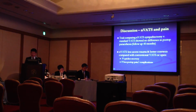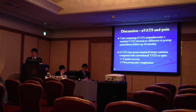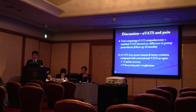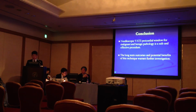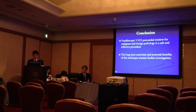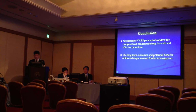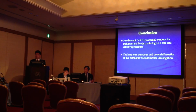So needlescopic VATS on the surface appears to be associated with less access trauma and better cosmesis, with smaller wounds compared to conventional VATS or open surgery, but whether it's associated with quicker recovery, patient satisfaction, or less post-op pain or complications is really unknown. So in conclusion, needlescopic VATS pericardial window for malignant and benign pathology can be a safe and effective procedure, and in our experience can be taught easily to trainees as a training for VATS, getting used to VATS procedures. The long-term outcomes and potential benefits of this technique warrant further investigation.